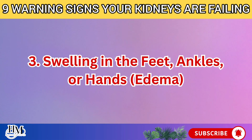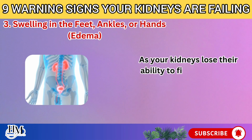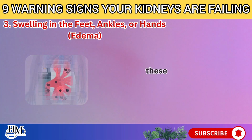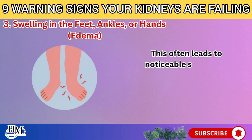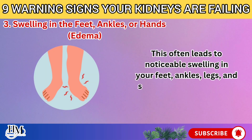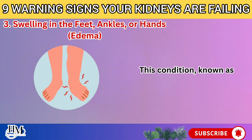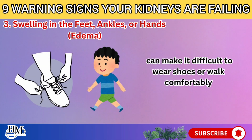3. Swelling in the feet, ankles, or hands, edema. As your kidneys lose their ability to filter waste and excess fluids from your bloodstream, these fluids start to accumulate in your body. This often leads to noticeable swelling in your feet, ankles, legs, and sometimes your hands or face. This condition, known as edema, can make it difficult to wear shoes or walk comfortably.